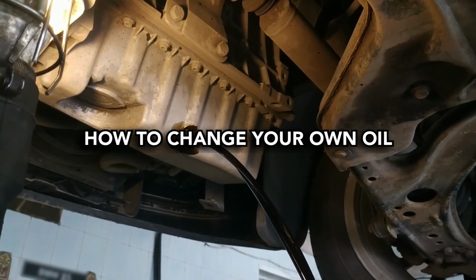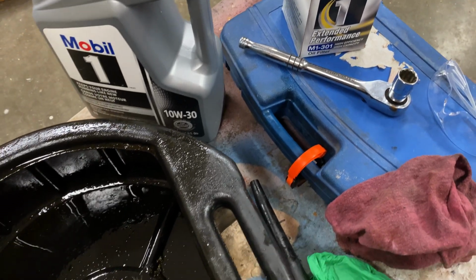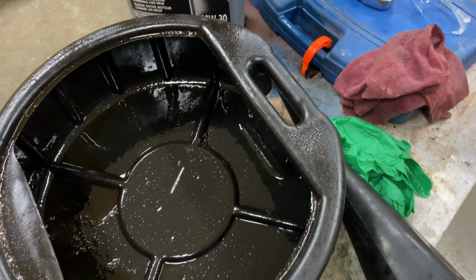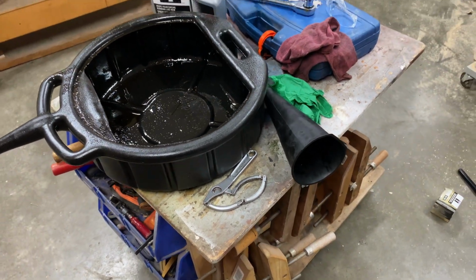How to change your own oil. You'll need a drain pan, a wrench to remove the drain plug, a funnel to put new oil in, and a wrench to remove and replace the old oil filter. And just to be safe and clean, you'll need eye protection and rubber gloves too. Here's how the job's done.